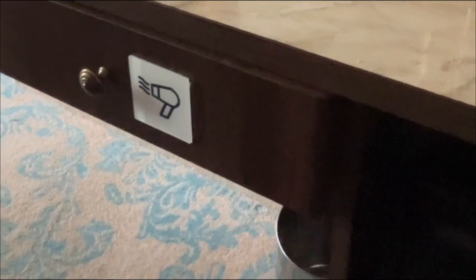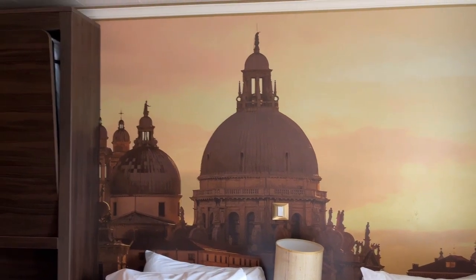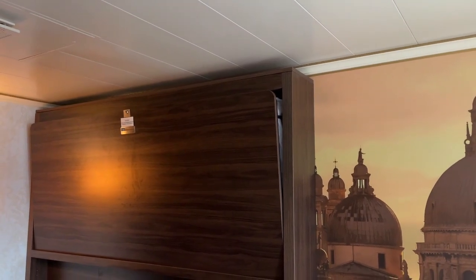Table. Got the little cooler fridge. Feels pretty cold in there. Must be a little fridge. Hair dryer, telephone. We ordered water, so they've already been delivered. I really do love the artwork and this Pullman bed. Looks like a pretty decent sized one.